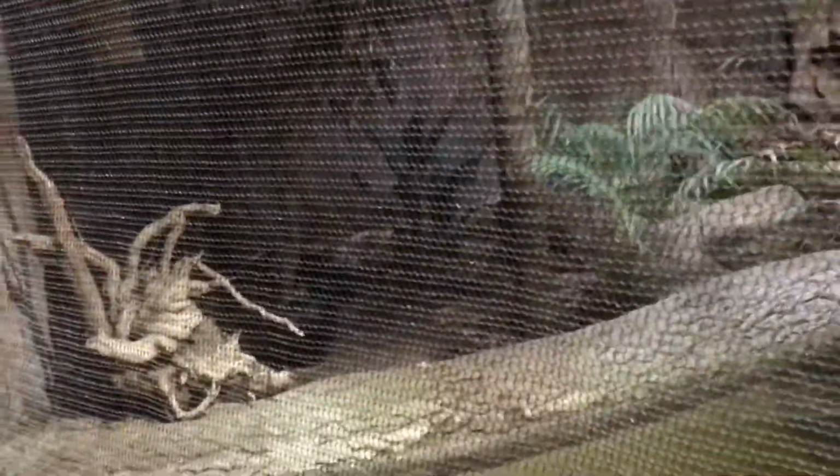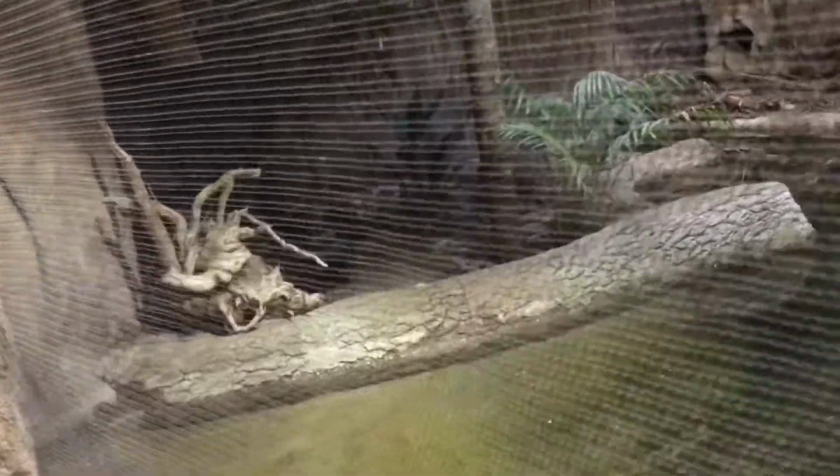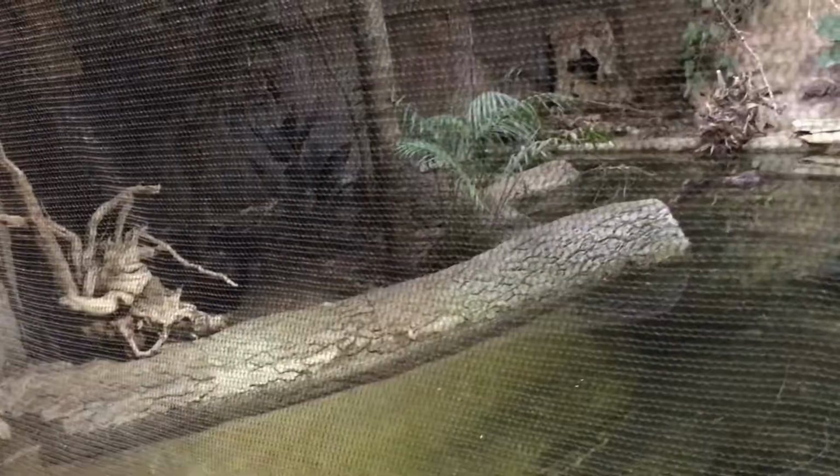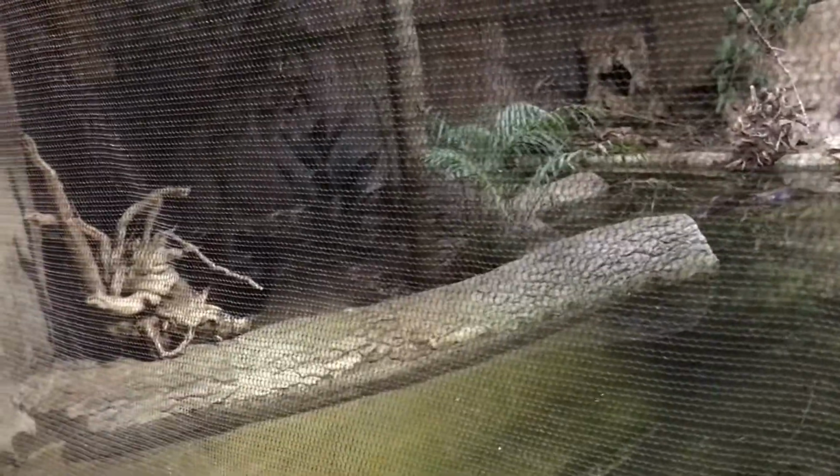Right there we have the white-winged duck. I don't know how clearly you can see it, but it is the only other type of duck that's actually meant to be at the zoo. In Britain you'll find in most zoos there are just lots of ducks everywhere, even when there's not supposed to be. But yeah.